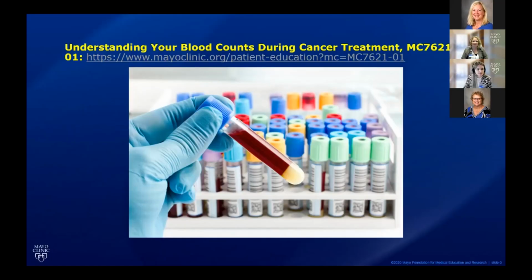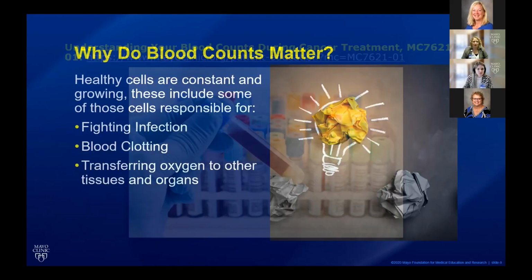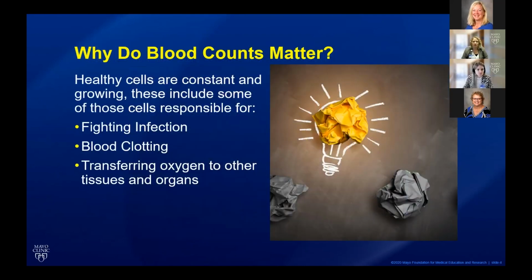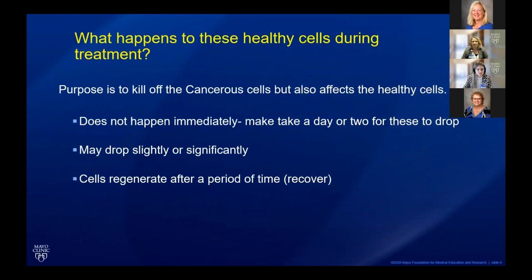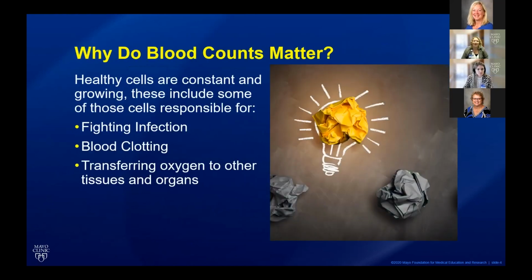All right. So it's a great video. It has quite a bit of useful information when we consider labs or blood counts. We are going to expand a little bit more on considering counts while going through treatment.